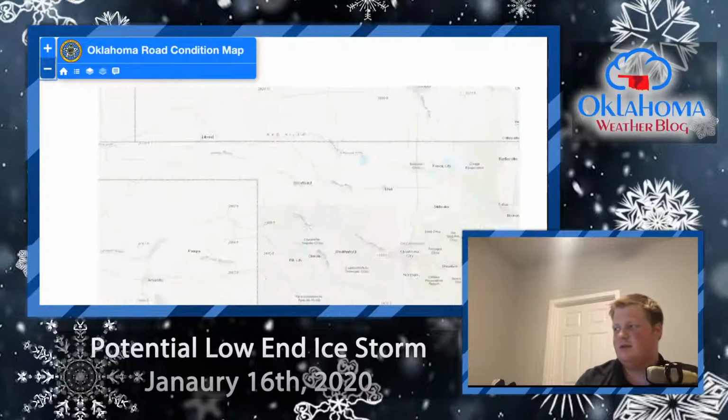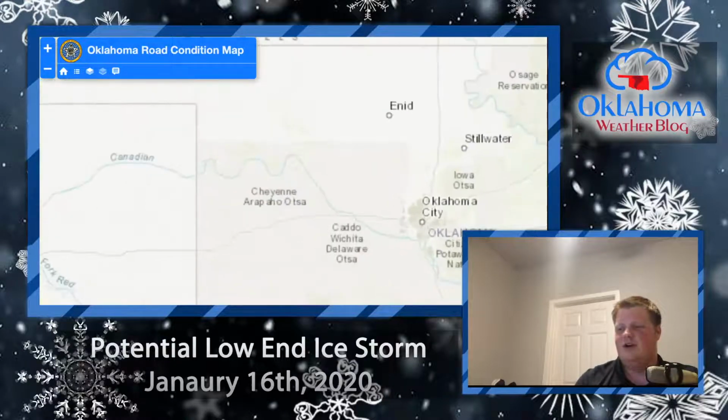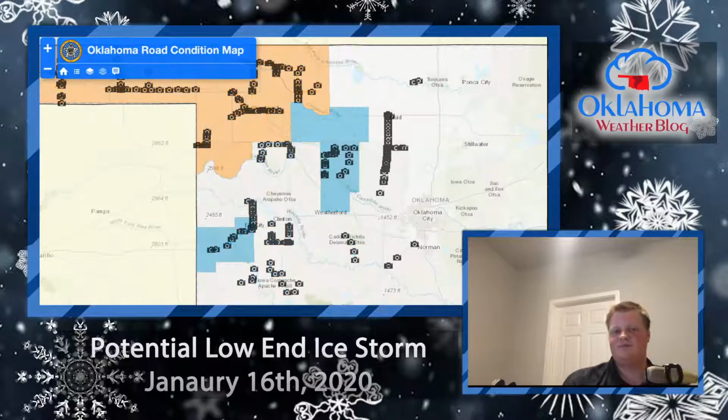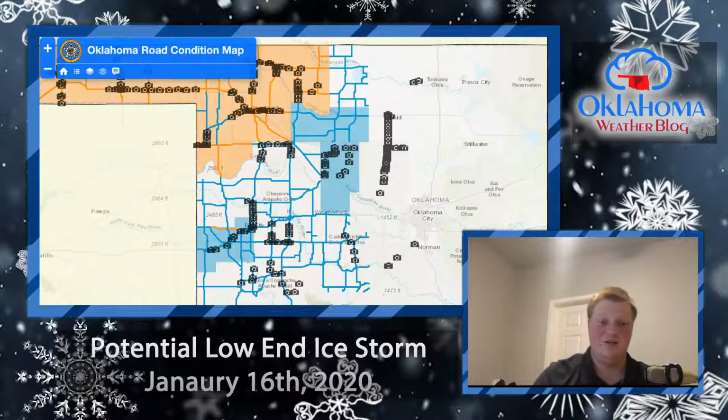This is the Oklahoma Department of Transportation map. The counties in orange are slick and hazardous roads, and blue areas are slick roads. Really, travel is not recommended in either. Orange, really, don't even think about it unless you absolutely have to. Blue means you can kind of get to your destination, but it's not going to be a fun ride. Travel is still not advised.